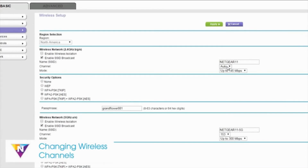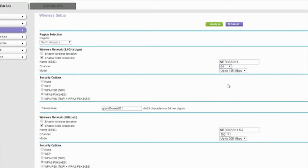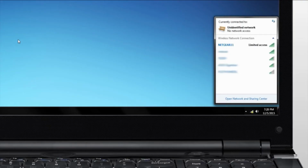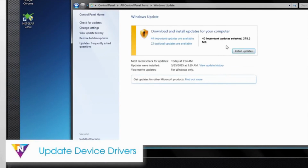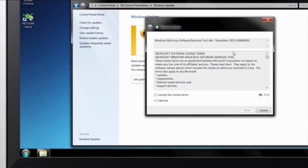Wi-Fi operates on multiple channels, so if you're experiencing slow Wi-Fi speeds while multiple devices are connected to the network, changing your wireless channel and mode may improve performance. Now, if a single computer is having issues connecting, make sure your computer and all the drivers are up to date.